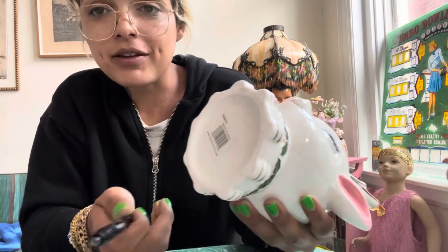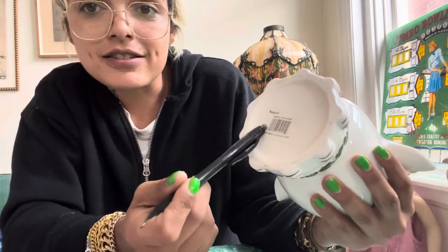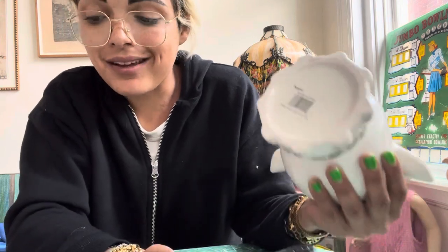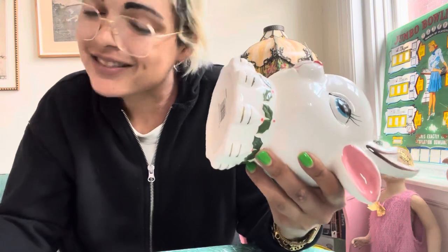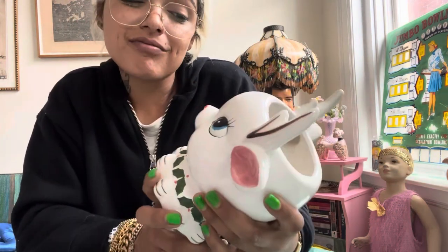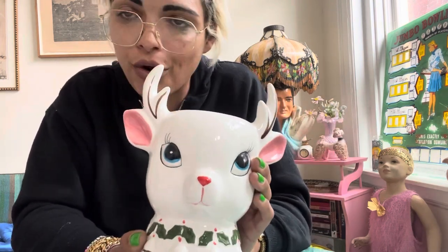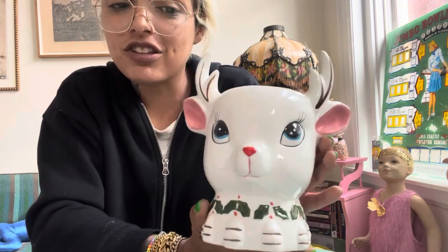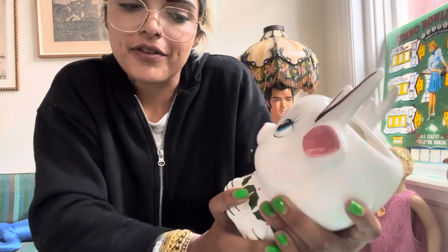Now, the thing about this is, even though it looks exactly like the original, it is marked Napco, NapcoImports.com, but made in China. Now, for this, I ended up paying $7.85. I felt like it was an easy item to pick up just because the original one is not only so rare, but so expensive. So somebody who just likes the kitschy look of this reindeer, I mean, for $7.85, it was a steal.